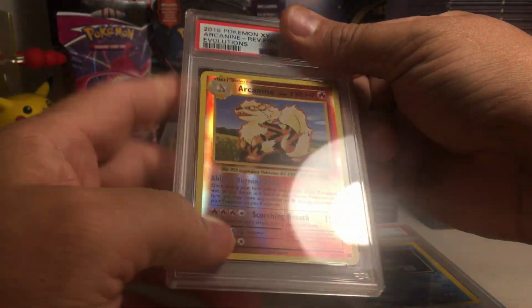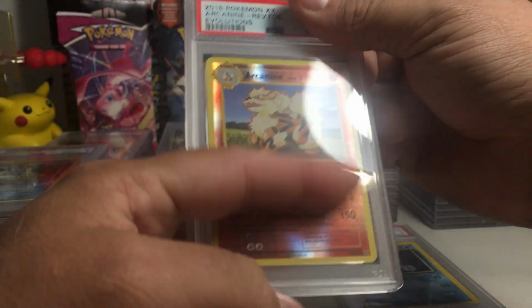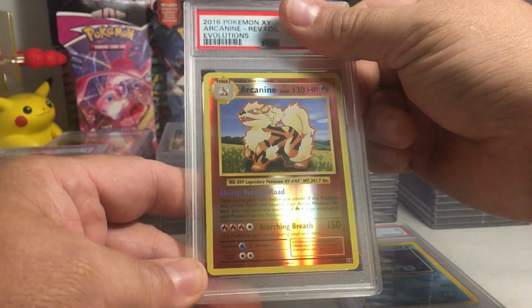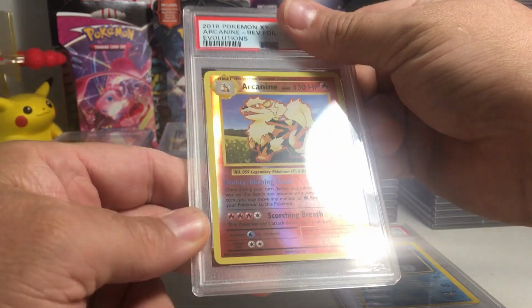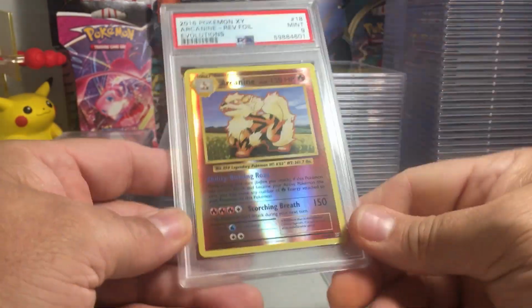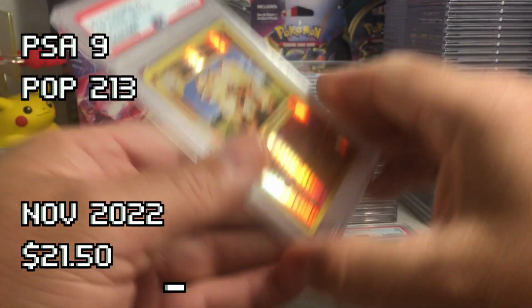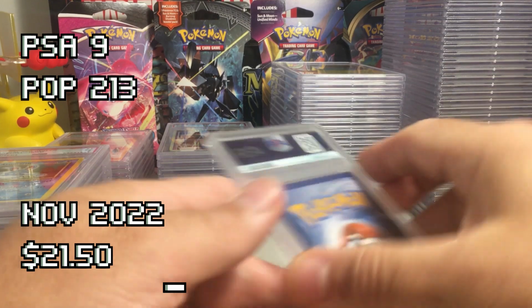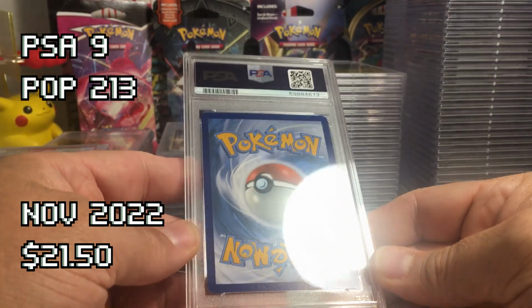That's why I wanted to grade some of these, because I know these are going to do similar things. They're going to pick up scratches and scuffs very easily. I just like the look of the reverses in this set. I think it's more like a 9. Yep, PSA 9. Guessed it. Those back-to-back reverse Arcanines. Didn't even notice it.